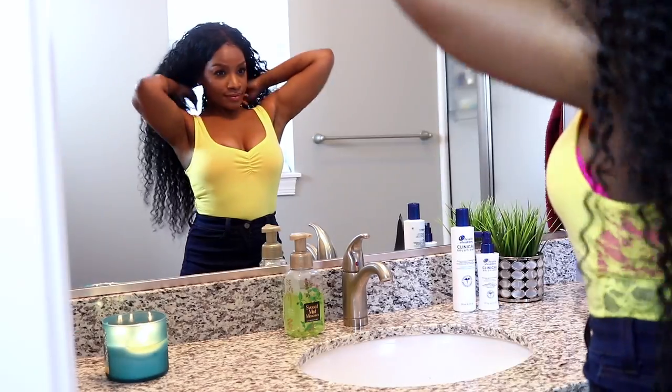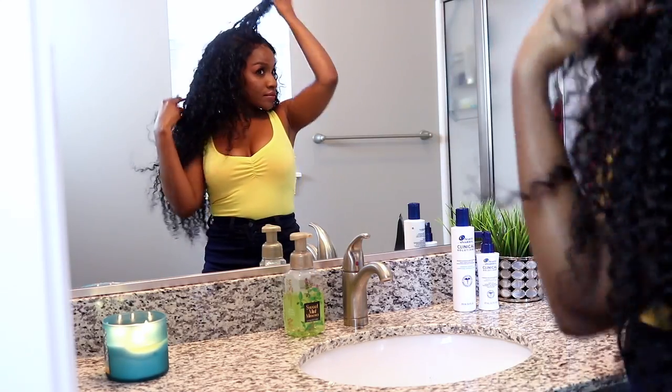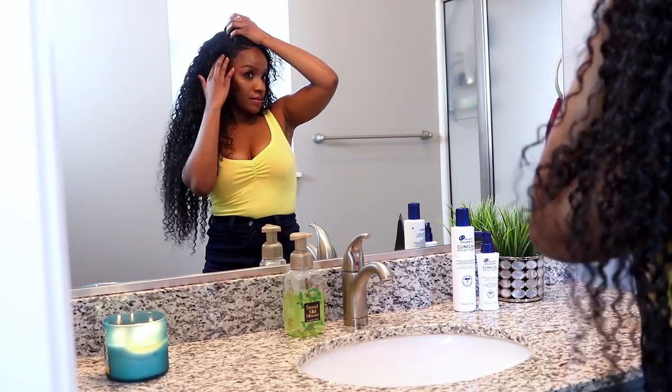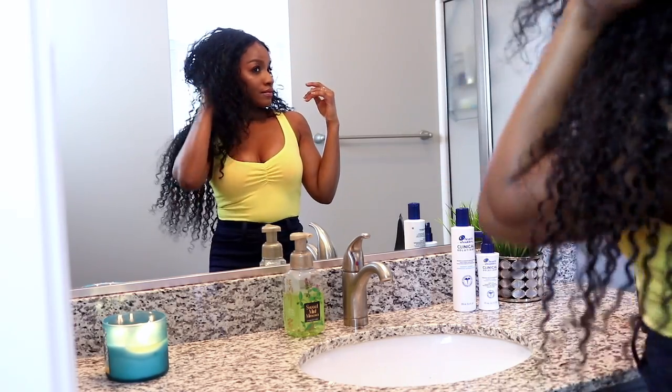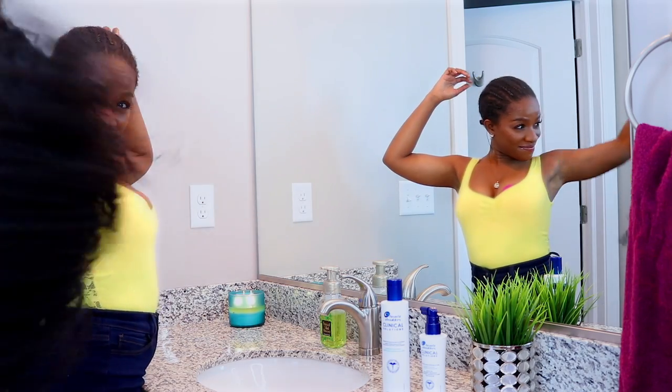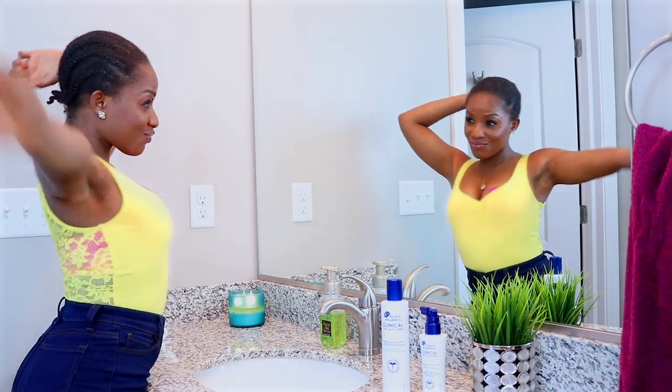So I've been wearing my wig for about a week. It looks cute, but desperately needs a good wash. So I'm gonna be resourceful and wash my wig and my natural hair at the same time. I loosened up the holding product at the front of my wig and I happily removed my lace frontal.